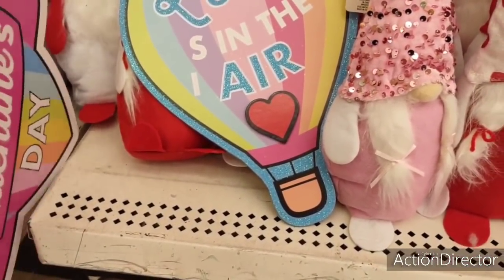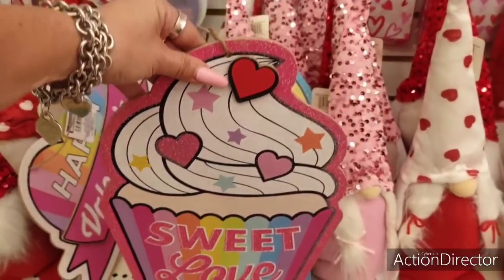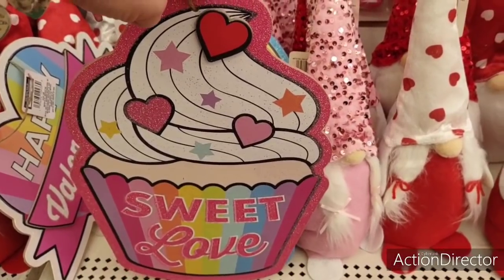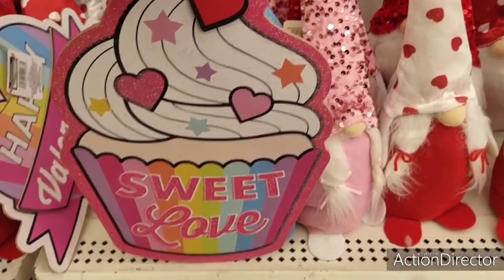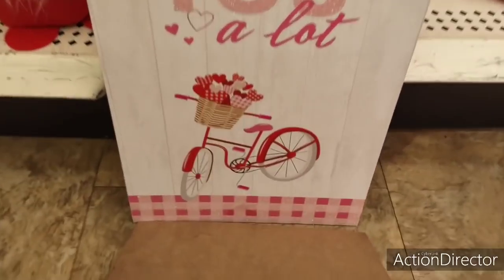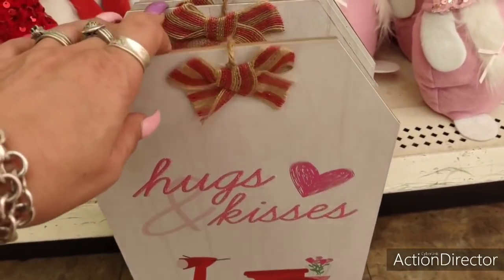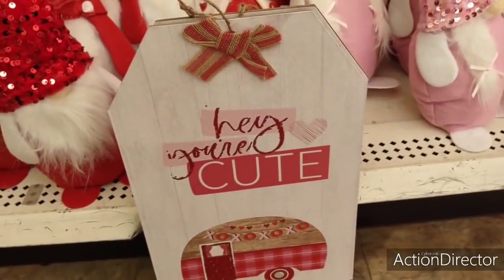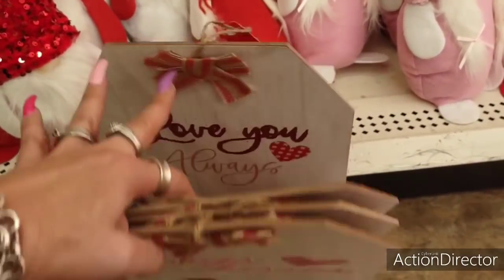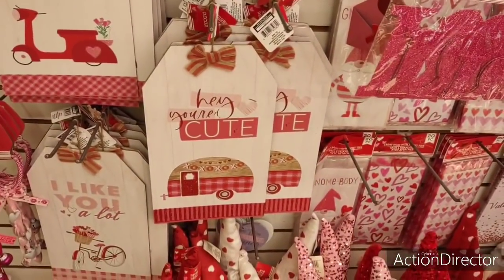And look at this. Sweet love. I love that cupcake. That cupcake's adorable. Oh my gosh. Hugs and kisses. I like you a lot. How cute is that bicycle? Look at that gingham. Love the twine bows. Hey, you're cute with the adorable camper. And then I just showed you guys the red truck. Those are adorable. Really, really nice.